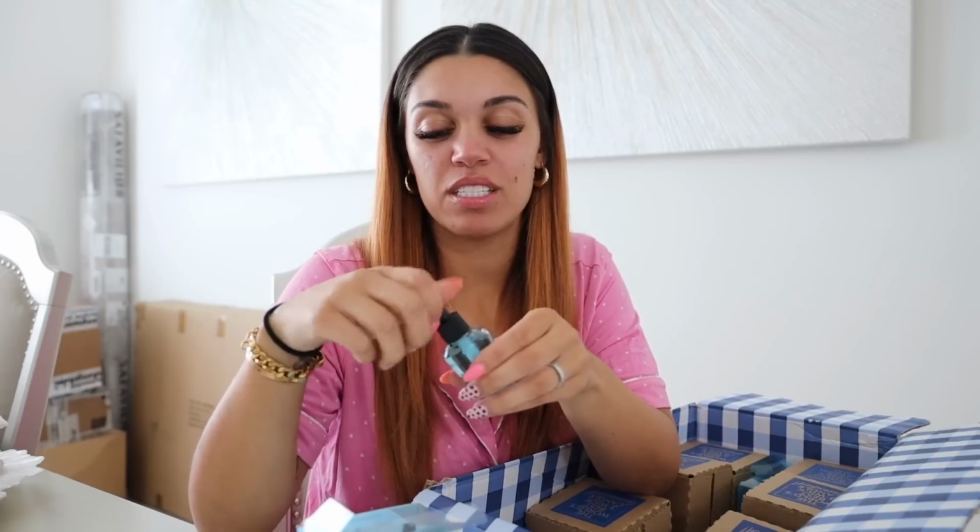Yeah. It smells the same. This smells freaking amazing. I really like this. So this scent is a 10 out of 10 still. 10 out of 10. Hallelujah. Thank the Lord, baby. All right.